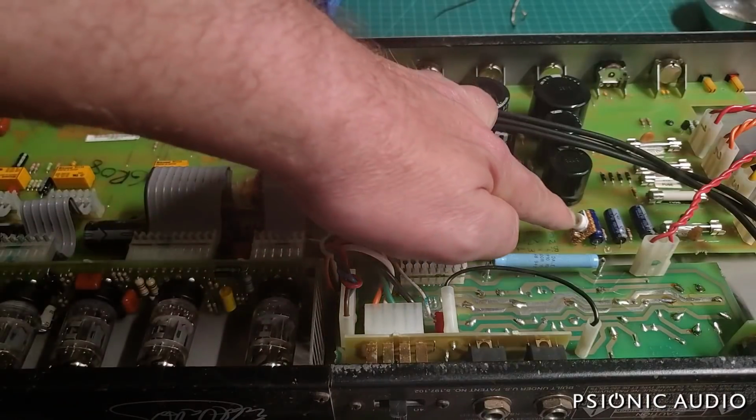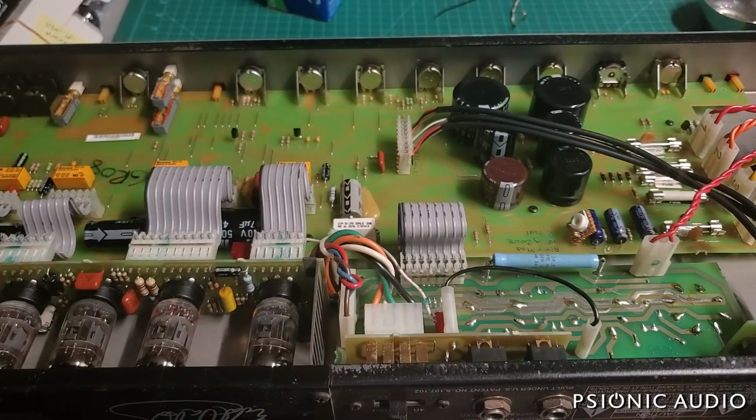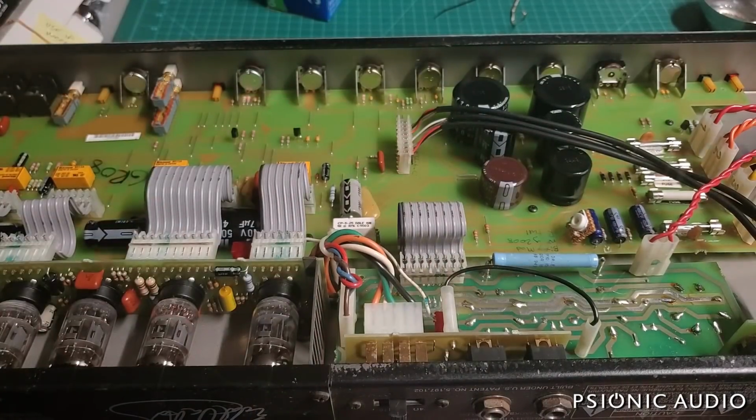My buddy Rob Hall had previously worked on this amp and he had installed a bias trim pot. You can see I reflowed the octal sockets. Let me hook up a cab and the variac and bring this up slowly and see what we see.